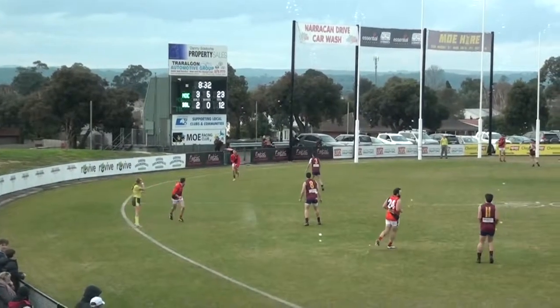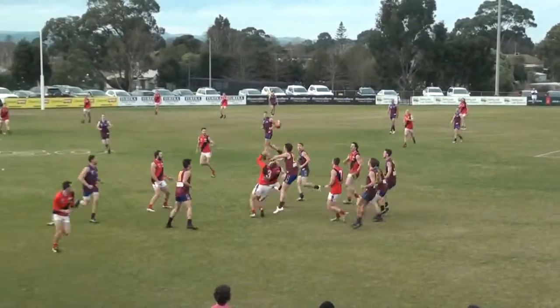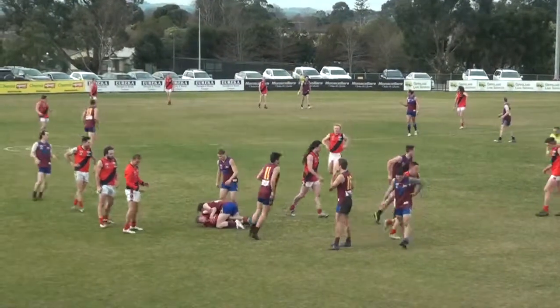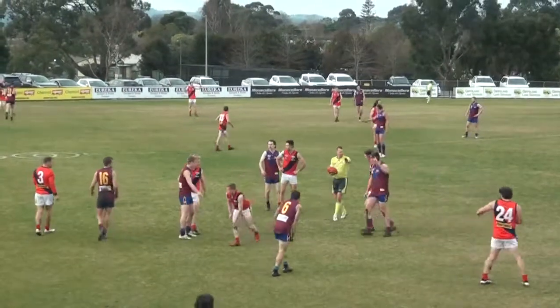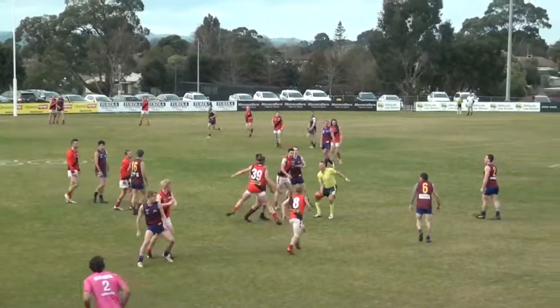Around the grounds, box up. In Warragul, Mappa game, Warragul 117 to Mappa 5333. And in identical scores, Druin 117. They trail Sale 5333. And wait a minute. So there's identical scores. Here we go. Well, Druin and Warragul got identical scores. Have Mafra and Sale.